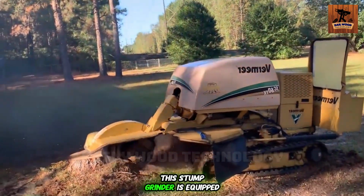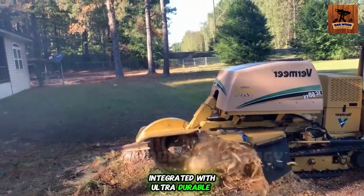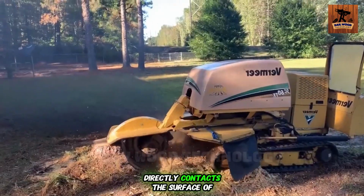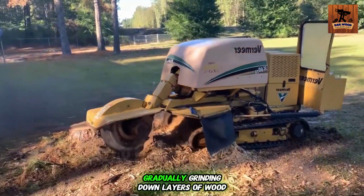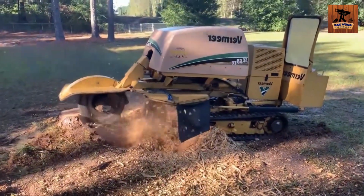This stump grinder is equipped with a high-speed rotating grinding wheel, integrated with ultra-durable cutting blades. When in operation, the grinding wheel directly contacts the surface of the stump, gradually grinding down layers of wood until the entire stump is turned into sawdust.